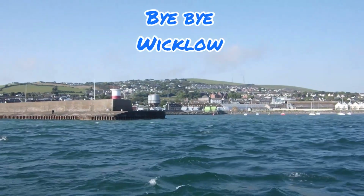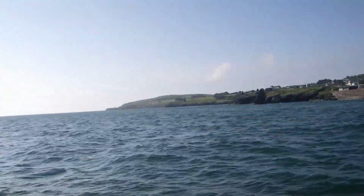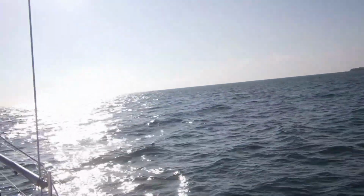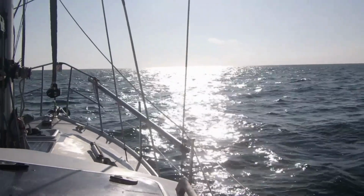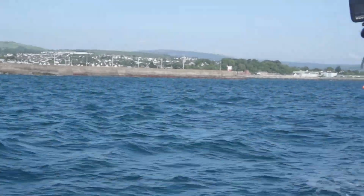Come join us while we leave Wicklow and make our way down to Arklow. A little bit of coastal hopping, if you like. We set off in the morning, not too early, 0800, into a well-risen sun.